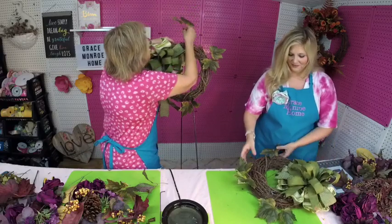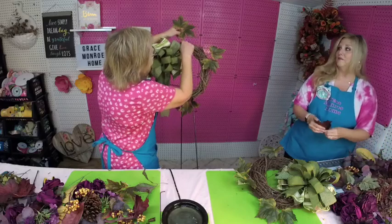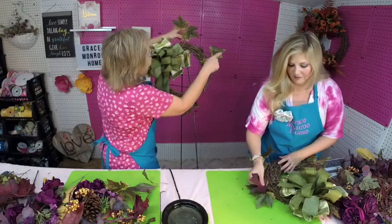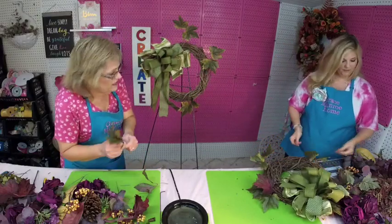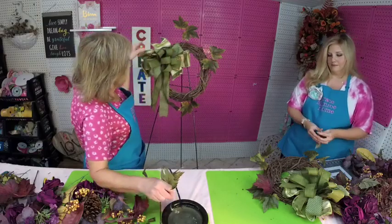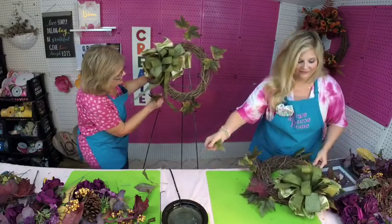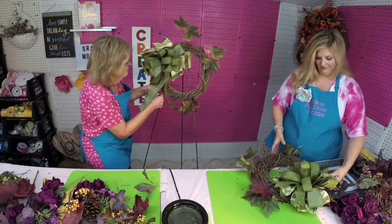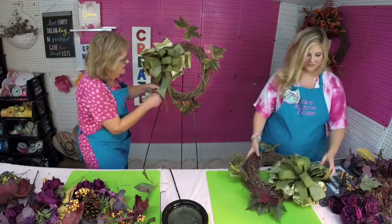Okay, this one I'm going to put right at the top. You see I'm leaving it up so that the leaves are up off of the grapevine, because I'm trying to shape my crescent, and I want it to come up this way. Now this one I'm going to bring right here. Whoops, that came off the stem. Put a little glue on it so it will stay.